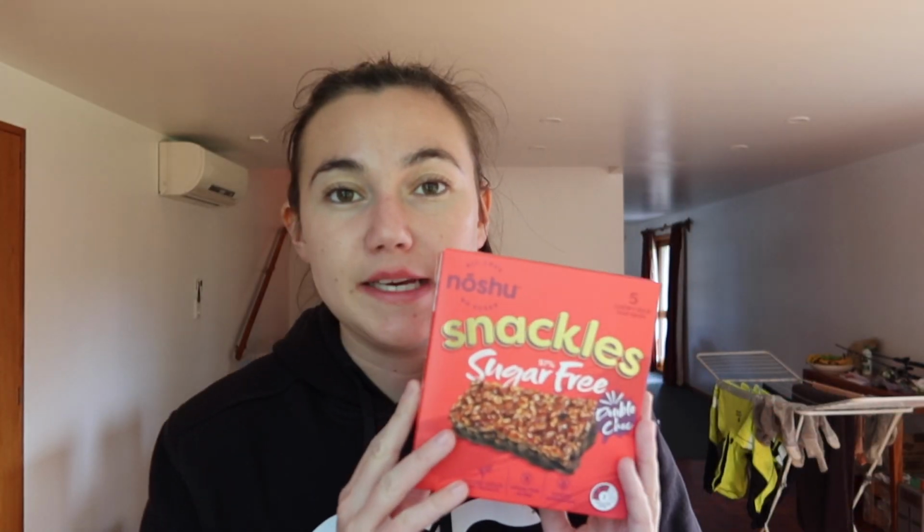I then got some of these Snackles cereal bars. These are like the no sugar ones. Finn quite likes these, and we were just running out, so I thought I better get some more.